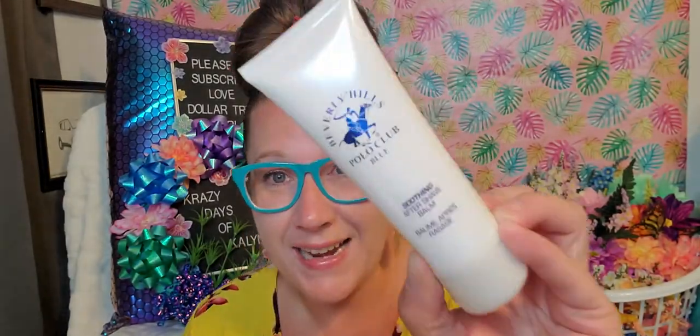So voila. And right here, this is the Beverly Hills Polo Club. No, it's not a polo cub. It's not a bear. It's a Beverly Hills Polo Club Blue, it says. It says soothing aftershave balm. And this goes for $10. $9.98 is what I found it for online pricing.